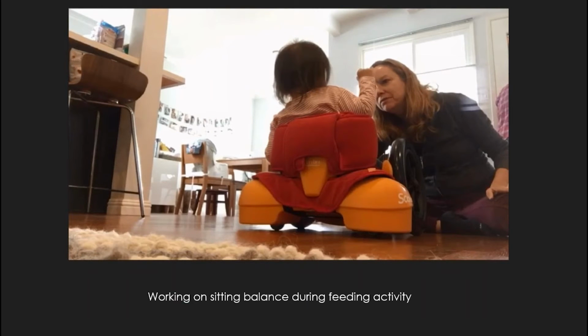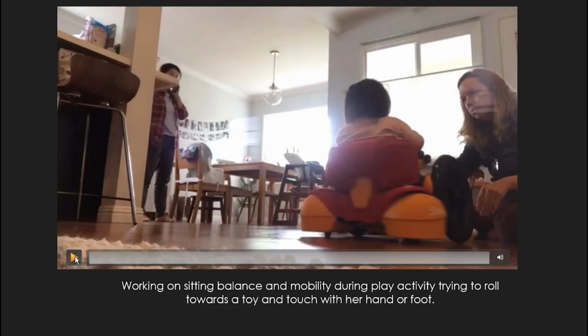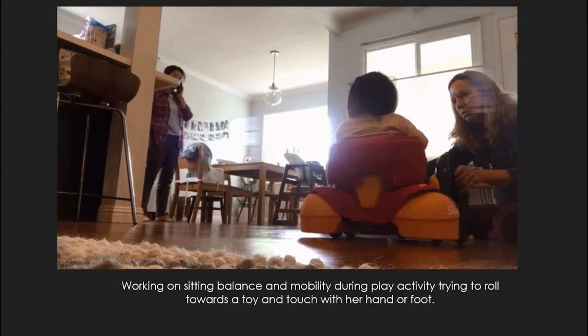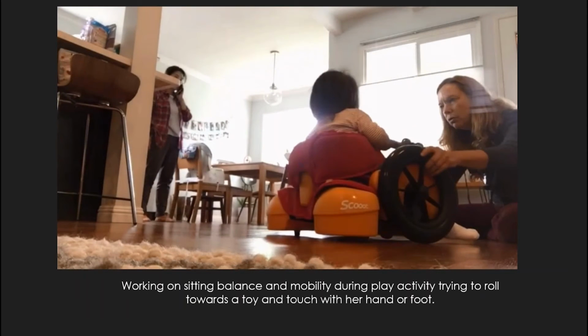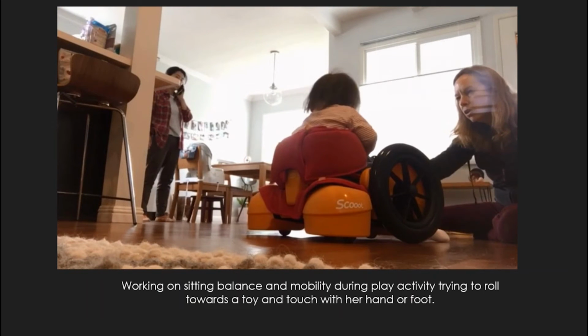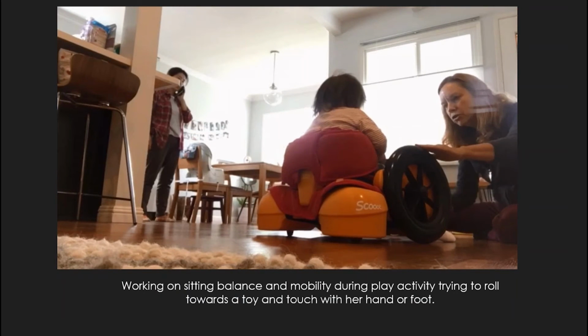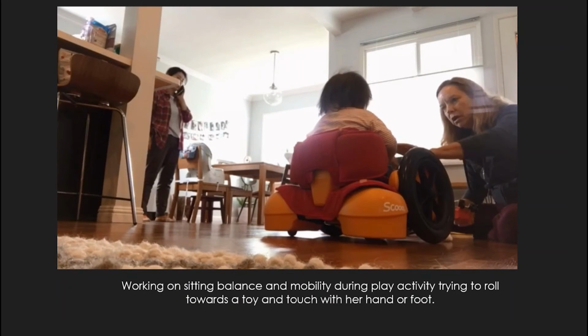Here we're working on sitting balance and mobility during a play activity, trying to roll towards a toy. Here you can see the physical therapist is trying to move the wheels for her and also putting her hands on the wheels to encourage Jane to use them. She figures out what her physical therapist wants her to do.